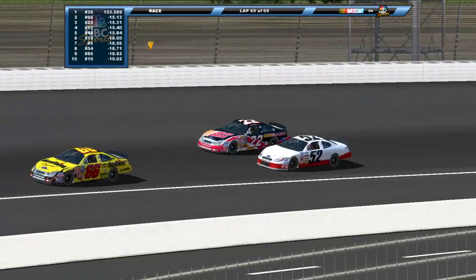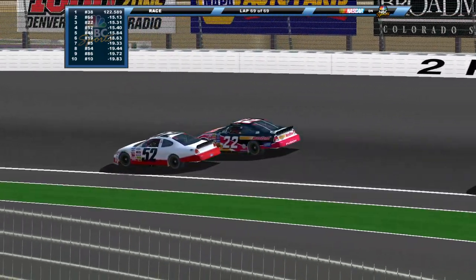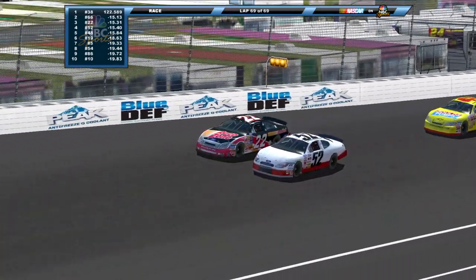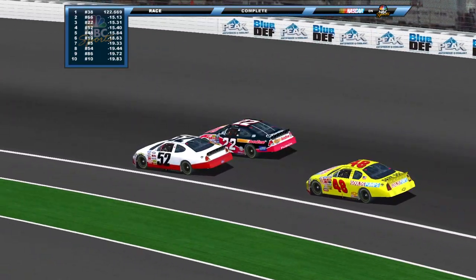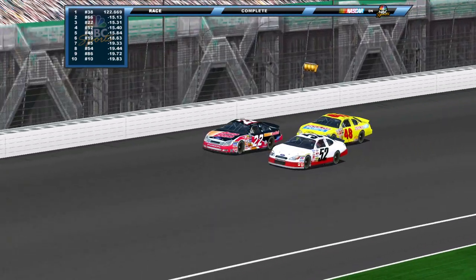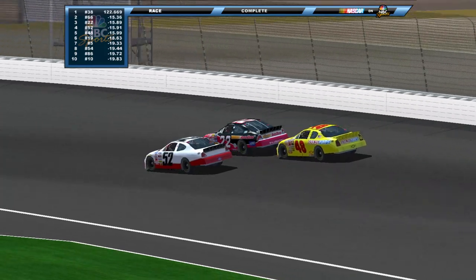Does Teague have anything left? Can Kenny Wallace fight back? Wallace trying his best to hang on to P3. He's not going to be able to, I don't think. Gets a bit of a run down the backstretch. Here comes Shane Meal up into the mix. These guys battling has allowed Meal to reel these guys in. Here comes Shane in the 48. Can he do anything? No, he cannot. Side by side. AJ Foyt, the 4th, wins. Scott Wimmer's going to come home second. And at the stripe, Kenny Wallace just hangs on to 3rd.